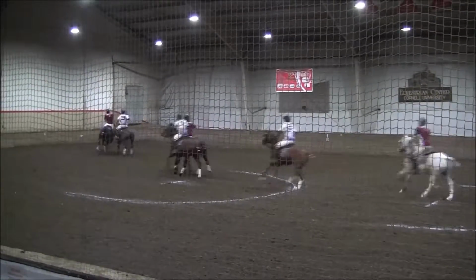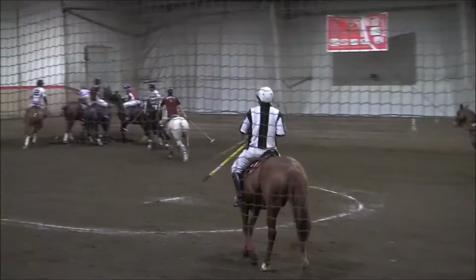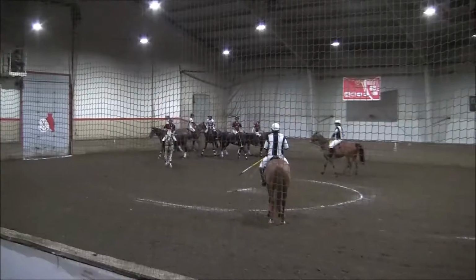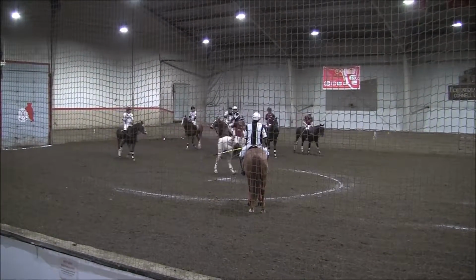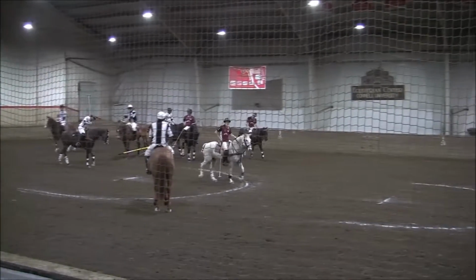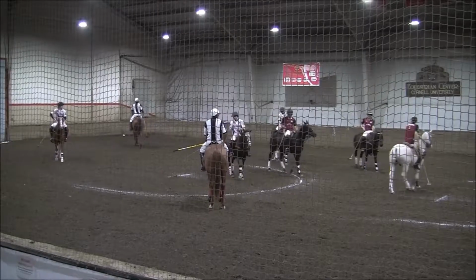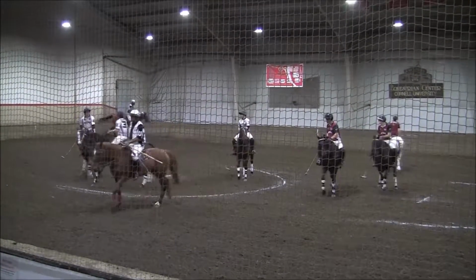Working the ball towards the red goal for Harvard. Ball's in the corner, and there will be a whistle. It's going to be a bad beat for the white. The call is 1-2.